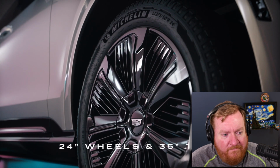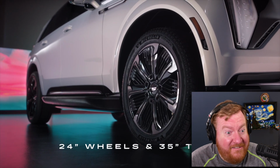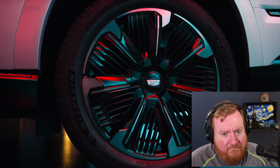Large 24-inch wheels and 35-inch tires add to the vehicle's confident presence on the road. They are the largest we've ever offered on Escalade. We did quite a bit of performance optimization on the wheels. Even though there is beautiful sculpture and shape, the air flows across the wheel much like a flat surface. We just want to push ourselves to make sure this vehicle is as efficient as it can be, so you get the maximum range.